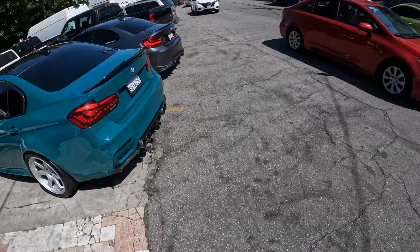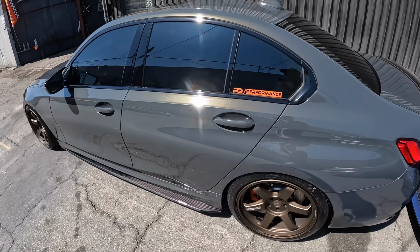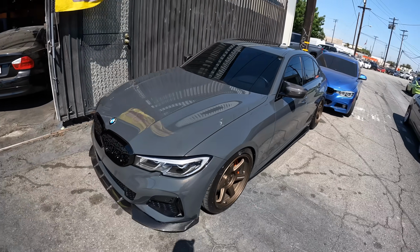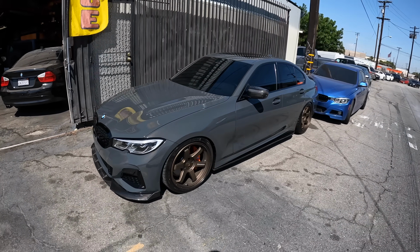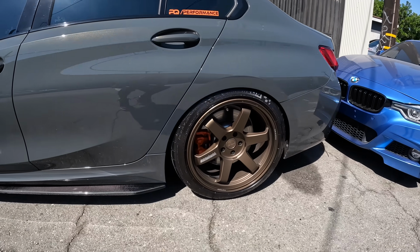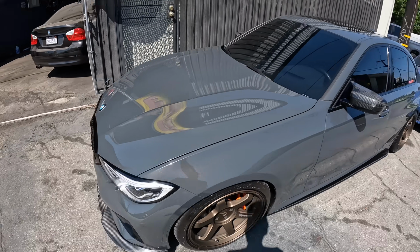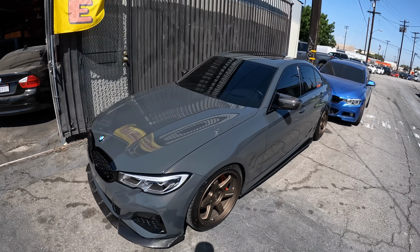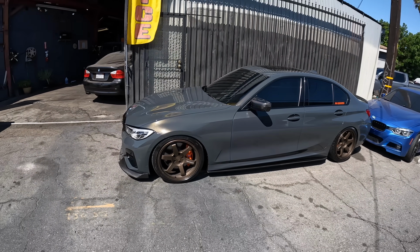You guys ready to see the M340 though? Sheesh. Bruh. You guys can't tell me that doesn't look fire. Fitted now. Front fitment is perfect. No rubbing. KW, so you know it rides good. This looks so good, bro.